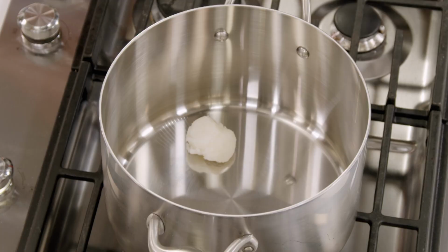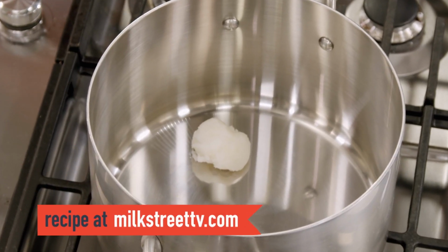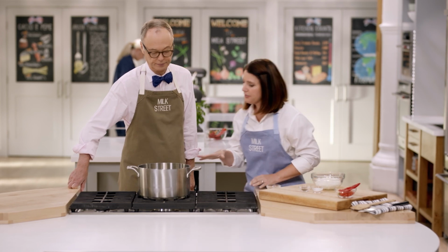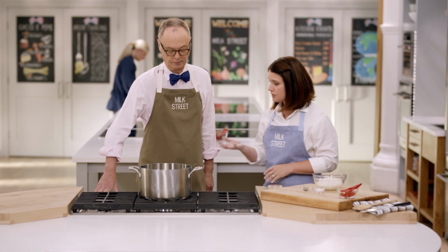We're using unrefined here because it has more coconut flavor. It's going to add some richness and sweetness to this dish. So if you can find it, it's really going to enhance the flavor of the dish. Refined coconut oil is better if you don't want that coconut flavor at all, or you're cooking over really high heat. It has a higher smoke point. Okay. So I'm going to let this melt and start to shimmer.